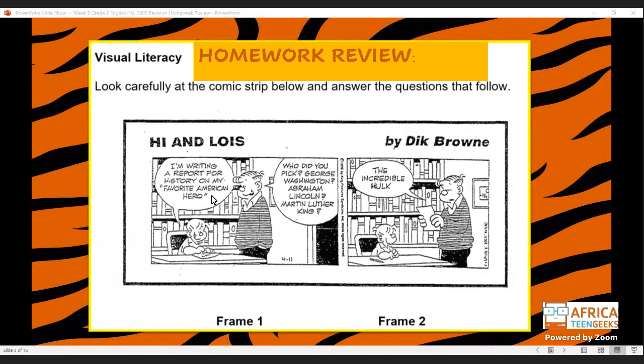The little boy says, yes, okay, I will do that, Dante. I'm writing a report for history on my favorite American hero. Who did you pick? George Washington, Abraham Lincoln, Martin Luther King. And then he gives it to his daddy, and his daddy reads it and says, the Incredible Hulk.